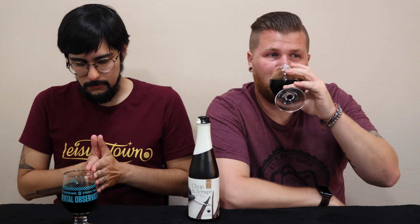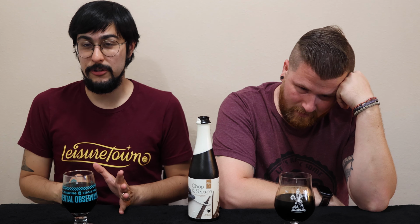So, I've had some of the more vanilla forward Bottle Logic beers recently, so it's a little bit fresher in my mind. This is a little bit thinner than those, so if you're looking for that extra thick, chewy... Yeah, it's not as chewy. That being said, it's got a stupid amount of flavor. So if you were like, I kind of don't want a stout that feels quite as heavy, but I still want all of that flavor, here you go.